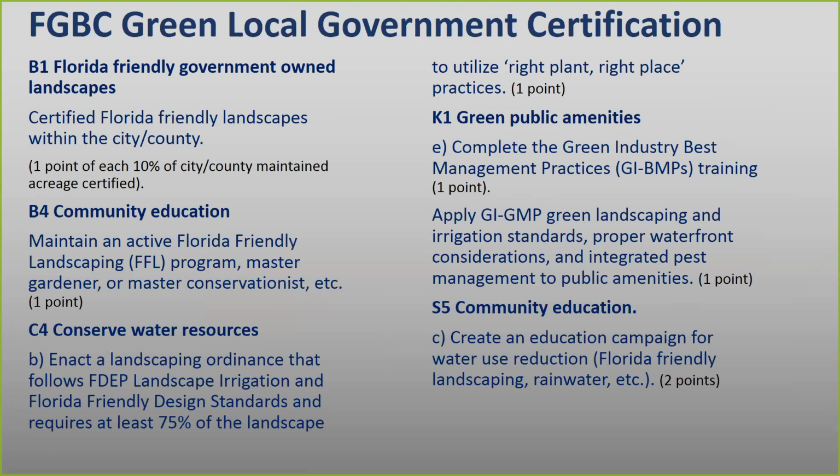Under K1, green public amenities, subsection E, complete the green industry best management practices, GIBMP training. This one also, as I said earlier, is a requirement by law, so you shouldn't have any problem getting that. Apply GIBMP, green landscaping and irrigation standards, and proper integrated pest management to public amenities to get 1 point for that.